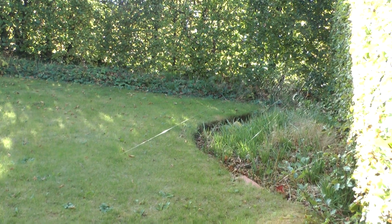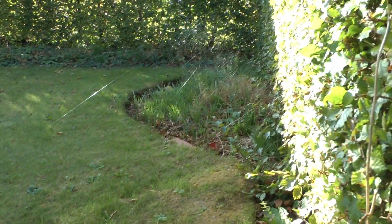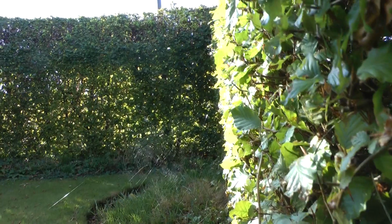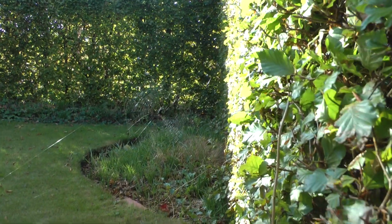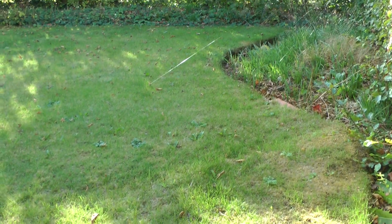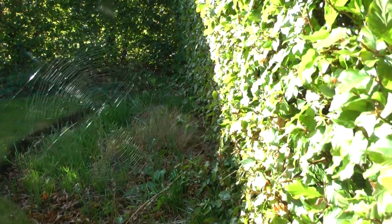I've just come across this in the garden. This little 8-legged creature, this spider, has built that amazing construction there. It's attached sort of halfway up the hedge and then near the bottom, and then it goes about 3 feet across the lawn. I mean, how do they do it? How do they know what to do?